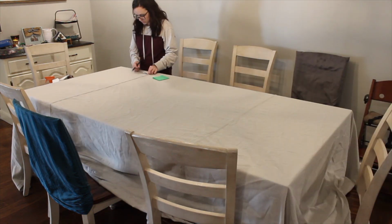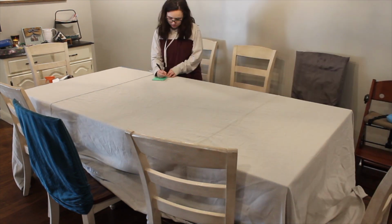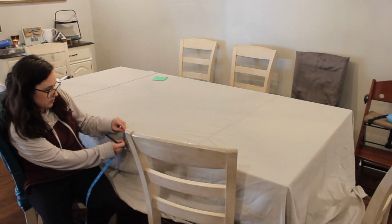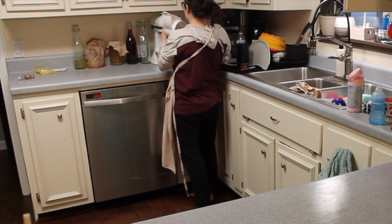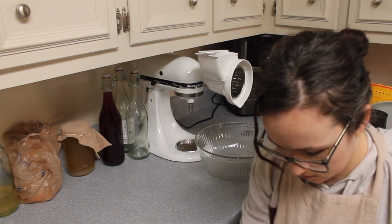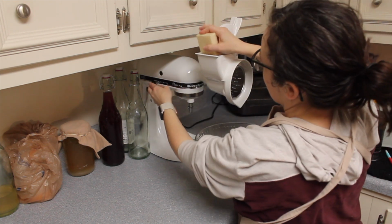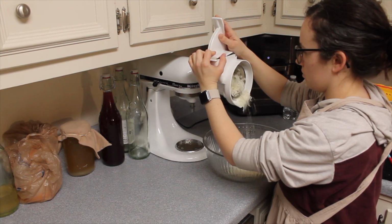After I get some of my measurements, I realize that it's time to go ahead and get started on the pizza. For tonight, I used my KitchenAid mixer to shred the cheese. It's hard for me to choose what I love most about my KitchenAid mixer because I really love it just in general, but I really do like this feature. It just makes everything so much more convenient.